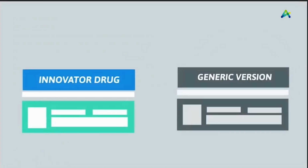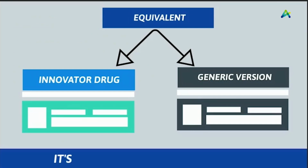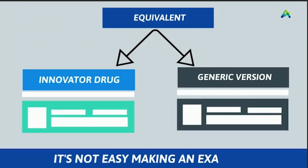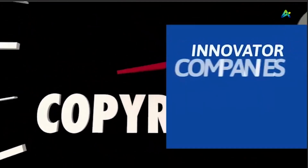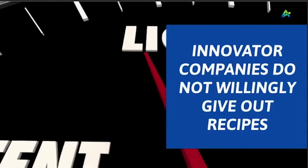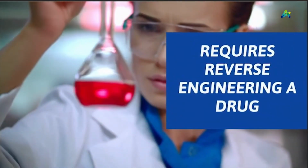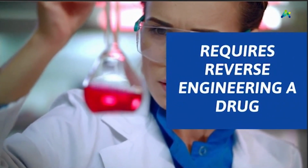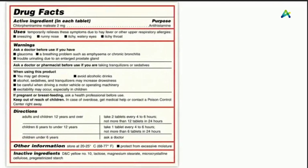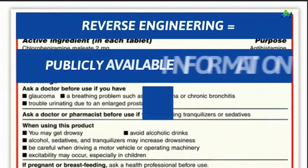It's often said that generic drugs are equivalent to a corresponding innovator branded drug. But it's not easy making an exact copy of an existing drug. It's not like innovator drug companies are lining up to give out their secret recipes to competitors as soon as the patent expires. Instead, generic companies have to reverse engineer the drug, break it apart to come to the individual components through publicly available information like what's on the innovator drug label, and also through physiochemical testing.